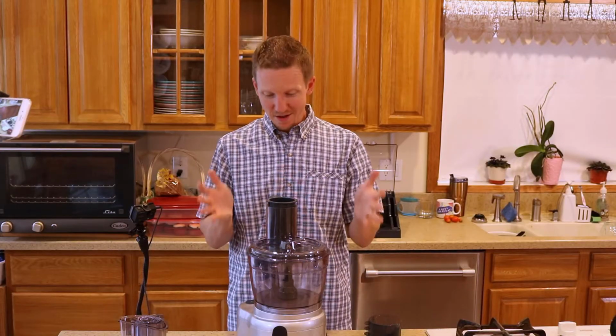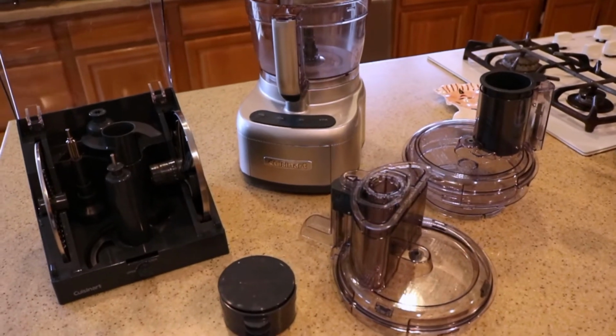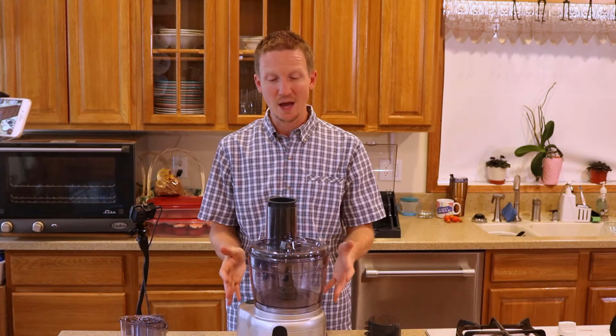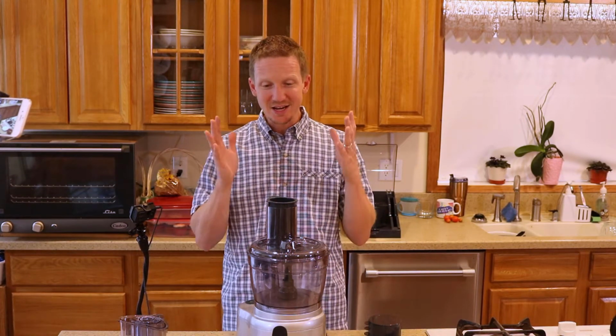So there you have it, the Cuisinart Elemental 13-cup food processor. There's so many great things about it. The way it goes together, it's easy to assemble, it's easy to disassemble, easy to use, easy to clean, and it's incredibly versatile. Do I need to say anything else?